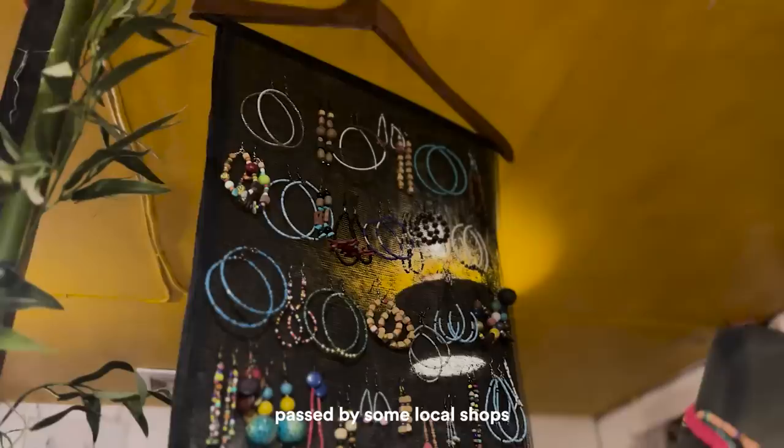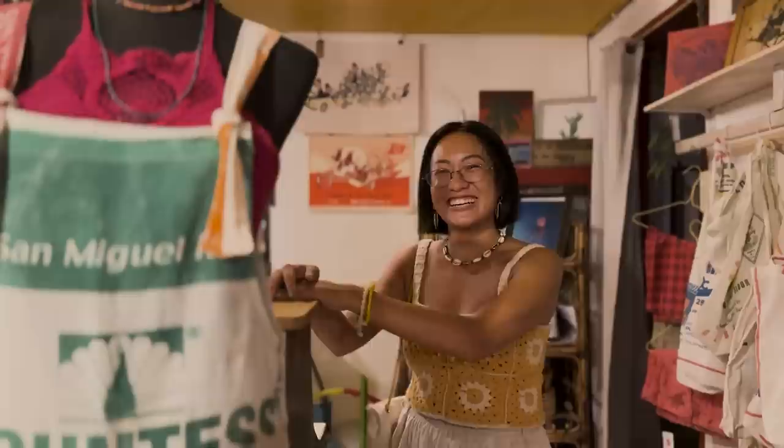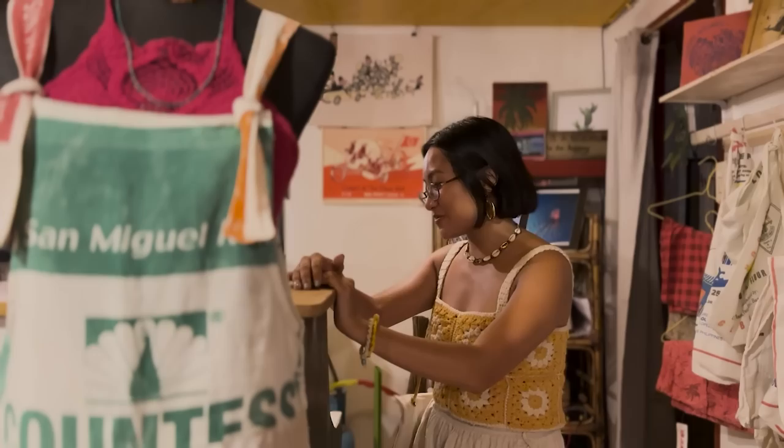I think it's a sign. Kahit saan talaga mapadpad, nagsha-shopping. Pero kasi parang wala pa ako nakitang ganitong design sa Manila.